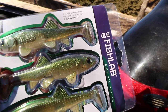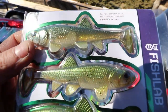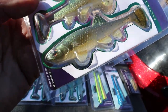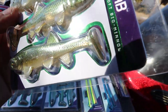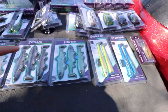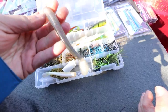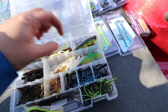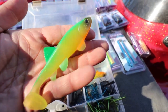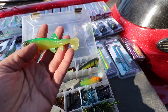If you like paddle tails like me or swim baits, this is the way to go. Look at that. You can see the scales, the fins, the detail. I mean, dude, freaking beautiful. We got 4 colors. I already have some white ones, and then also, see, there's more Mad Eels. We got the chartreuse, the black ones as well, and then the other color, I think it's Fire Tiger. I'm not really sure, but yeah. We have them, I've used them, they're awesome. Awesome, awesome plastics.